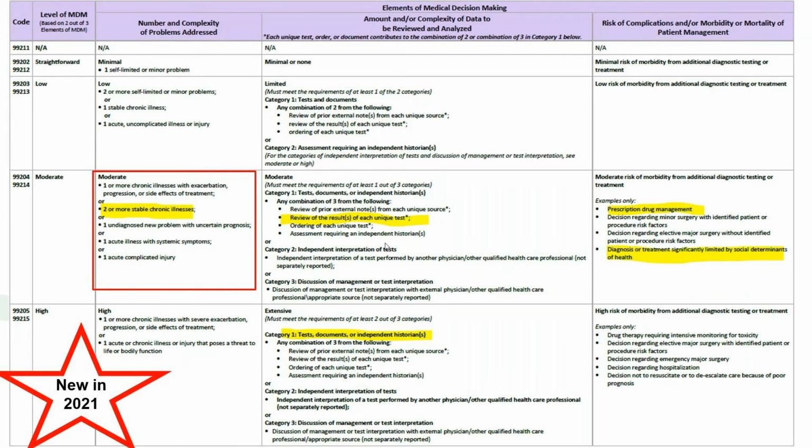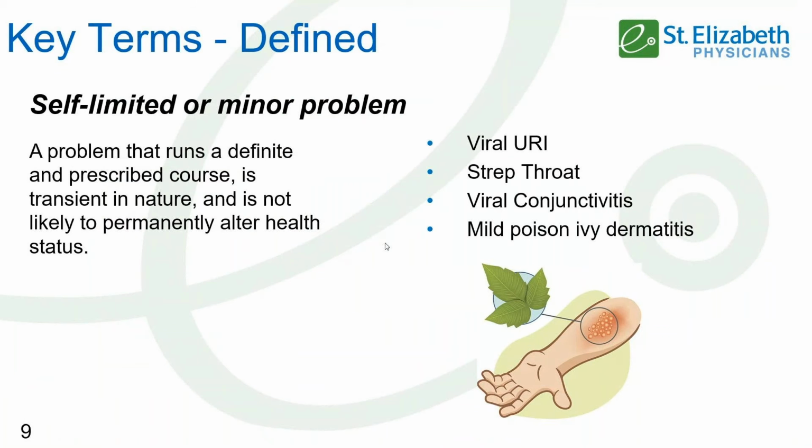land on this chart. Some key terms were defined, including self-limited or minor problem. And so a self-limited or minor problem is now a problem that runs a defined course, a prescribed course, usually transient in nature, not likely to permanently alter health. A viral URI. If we don't do anything for these folks, the vast majority are getting better. Strep throat potentially could fall in that window, though we'll talk about that in a minute. Viral conjunctivitis, poison ivy dermatitis. We treat that a lot, but that doesn't necessarily mean that it's not self-limited.